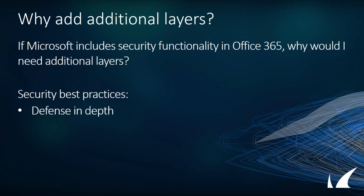So what we're missing is defense in depth. Now, anyone who talks to you about security as a security professional is going to tell you to add defense in depth. You can't just rely on one piece. You can't just rely on the firewall. You can't just rely on a spam filter. You can't just rely on one piece to keep you safe from everything.